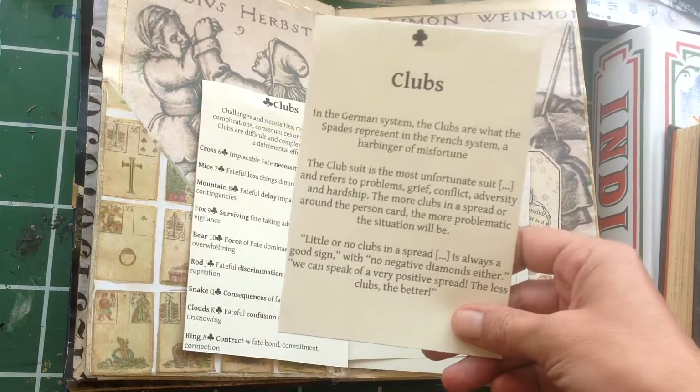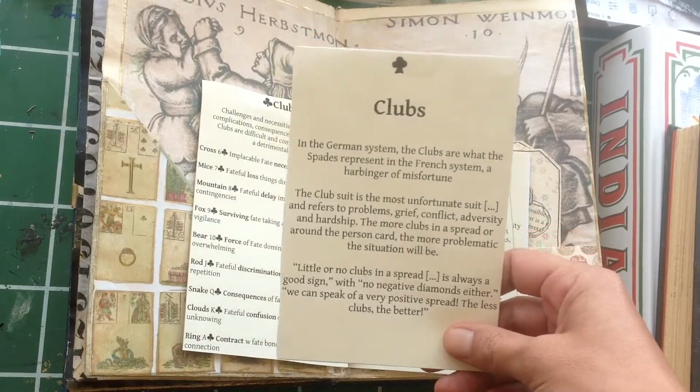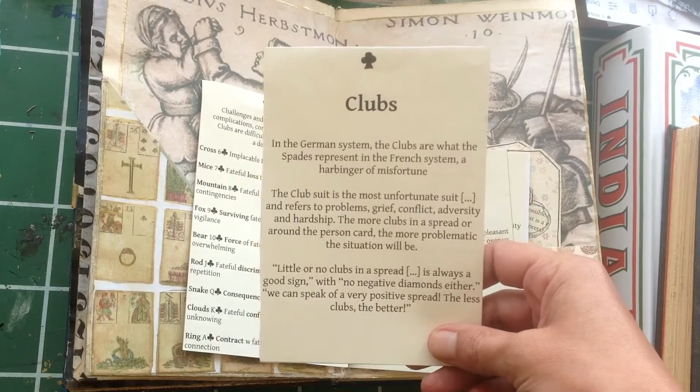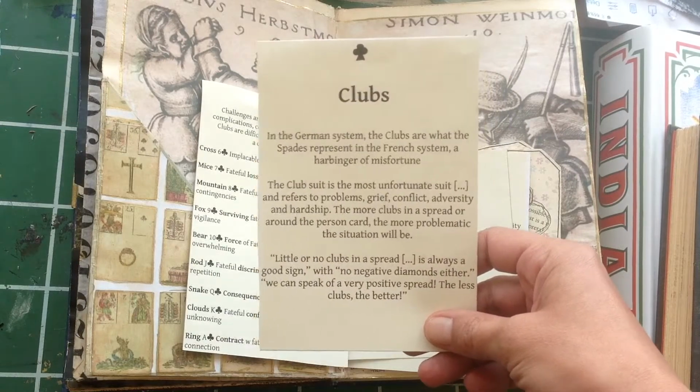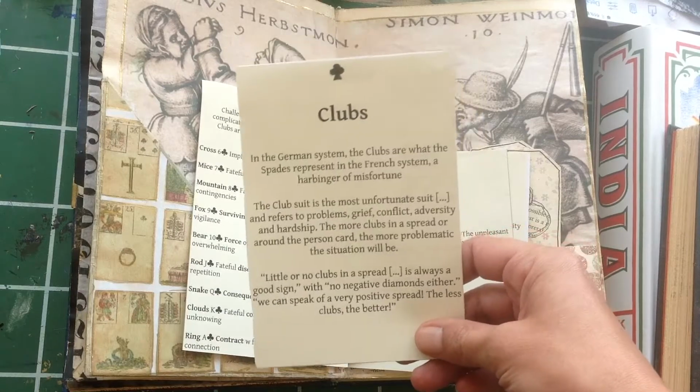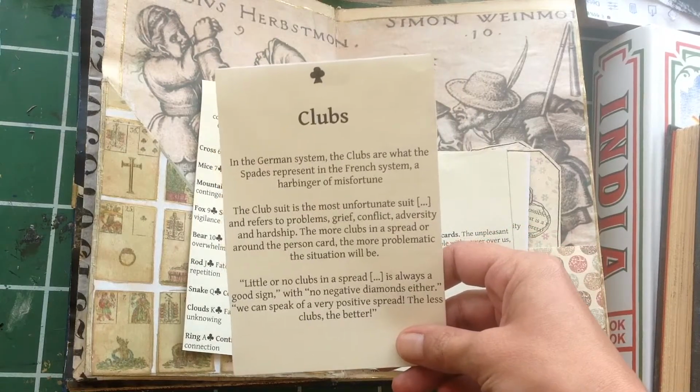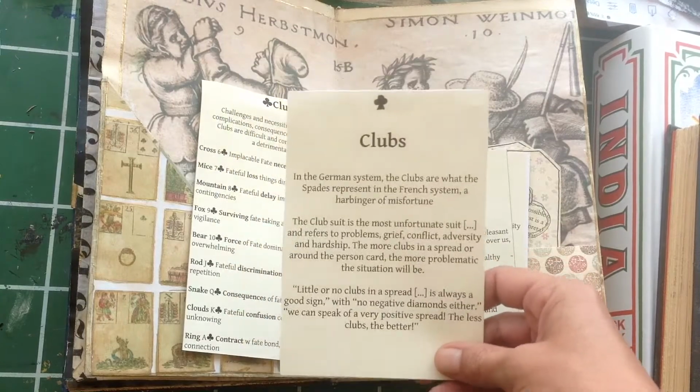Björn Meuris also gives us a useful tip. He tells us that the more clubs in a spread or around a person card, the more problematic the situation will be. Likewise, little or no clubs in a spread is always a good sign. We could speak of a very positive spread, he says. The less clubs, the better, unless there are some negative diamonds around.